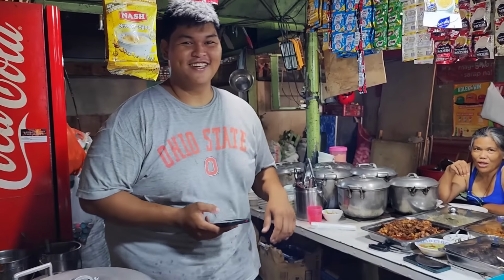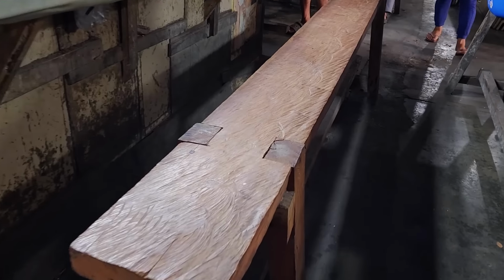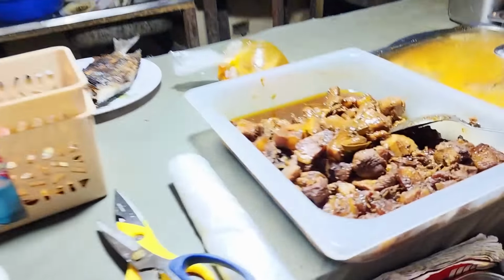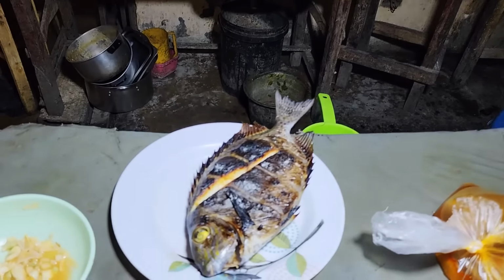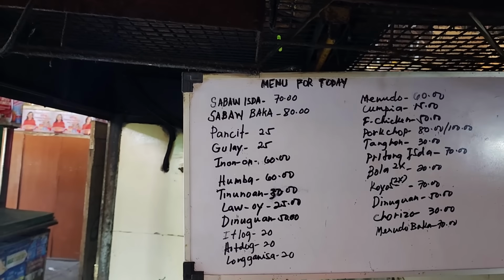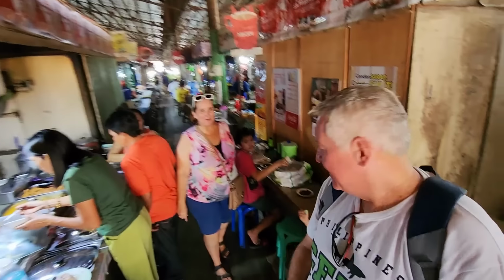Thank you. If you're wondering what Ricky was sitting on, it is this awesome wooden bench. It is solid. Wow. Hi. What's this? It's pork humba. Pork humba. Yeah. Wow. And a whole fish. Wow. Real fish. Man. So much stuff here. Oh, and this is pretty cool. We got the menu for the day and the pricing of everything. Hello.